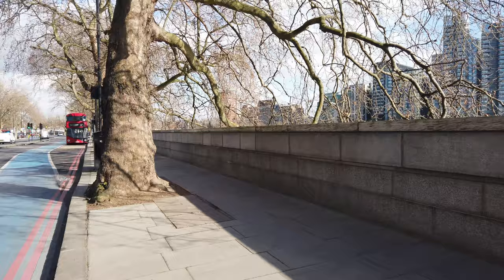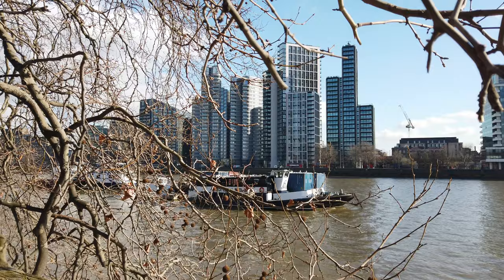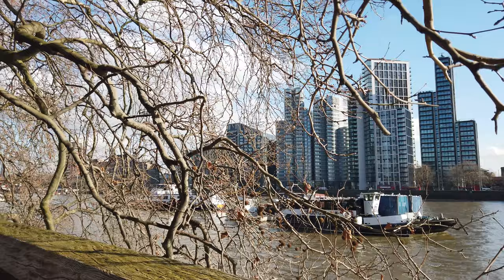There we are, here we are at the Thames. Lots of development along here. If you come into Waterloo Station, you can actually see it really well from the train around Vauxhall onwards. That's Lambeth Bridge. Don't know if you can see it in the distance.